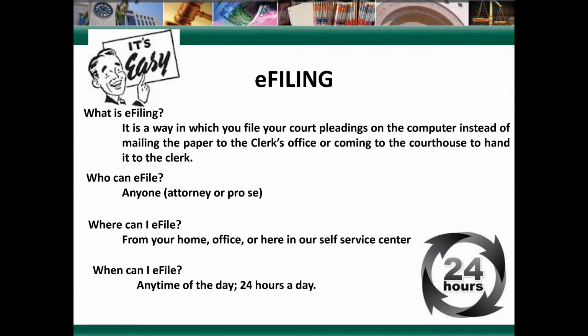Now, e-filing. What is e-filing? It's an easy way. You get rid of the paper, making copies, having to come stand in line, having to mail. It is an easy way to file your court pleadings. I can tell you right now, back on September the 1st of last year, it is mandatory in Palm Beach, all attorneys must e-file. Unless they have to give me or our clerks an original document, they must e-file. So all attorneys are e-filing. They're not doing paper. It's a way of conserving.